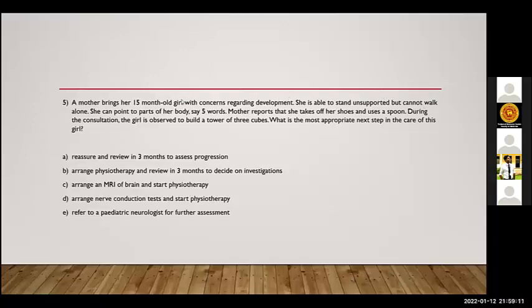Cannot walk alone at 15 months is normal. So you don't even need to arrange physiotherapy. You just reassure and review in 3 months, because by 3 months, the child will be 18 months old. By 18 months, if she is still not able to walk, then yes, you might arrange physiotherapy and do investigations, but otherwise there is nothing for us to do. This is a normal child. So good.